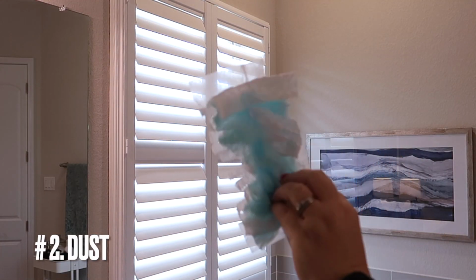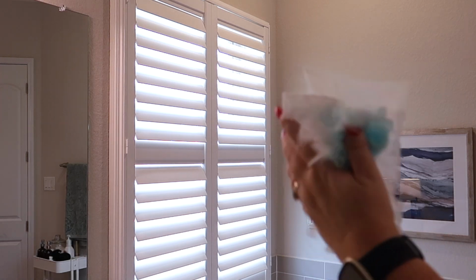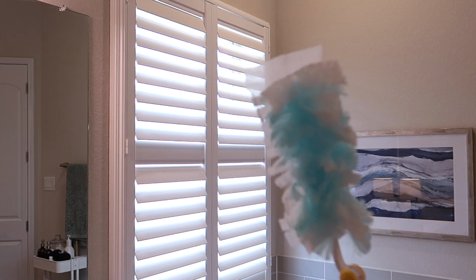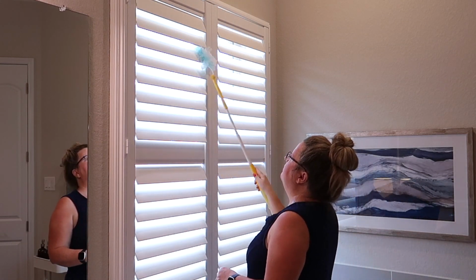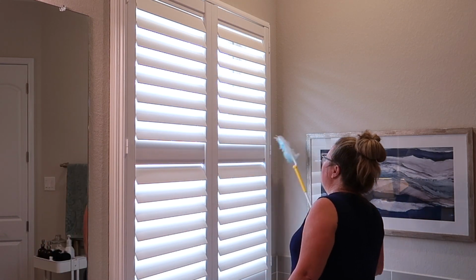I like to use my Swiffer duster on my shutters, decor, doors, and light fixtures. Even though I'm going to be going back with a damp rag, I like to be sure that any loose dust is removed first.